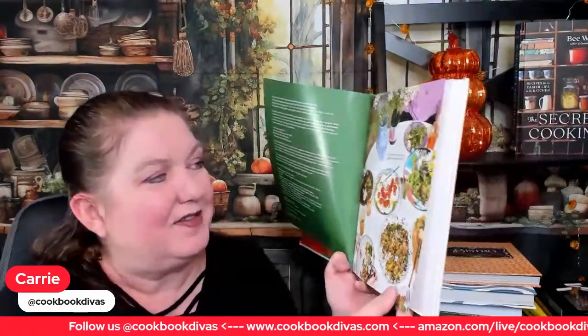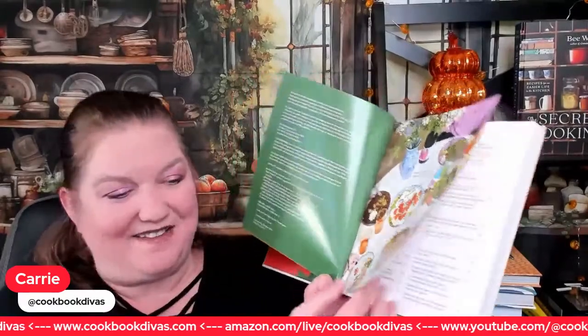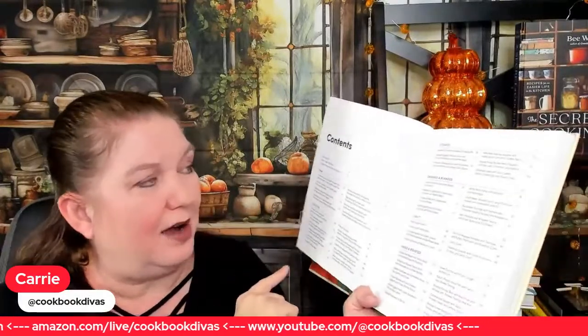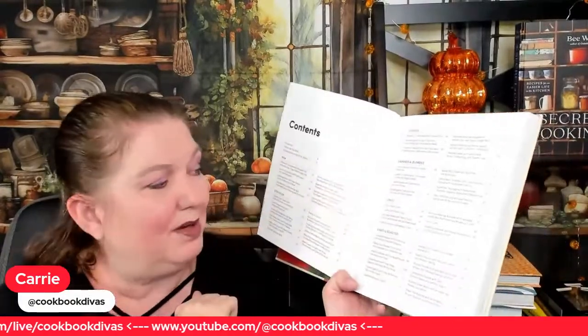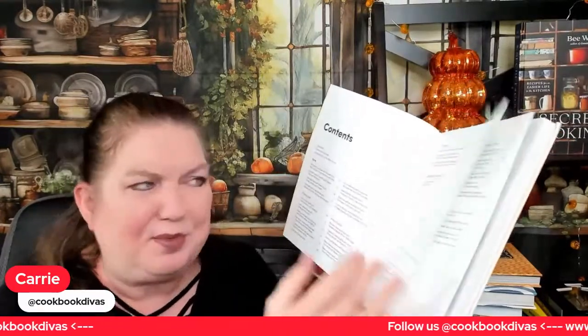And the dedication says, for my very, very best friends who are like a second family to me. Oh, nice. So the chapters are raw, stovetop, steamed, smashed and blended, confit, baked and roasted. I love that they're making chapters based on the cooking method. That's pretty clever. I haven't seen that in a lot of cookbooks.